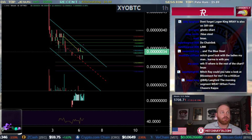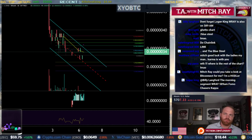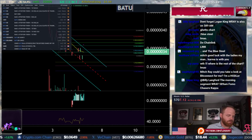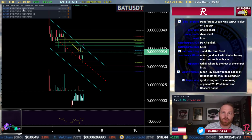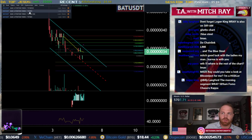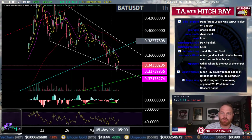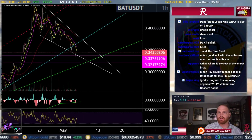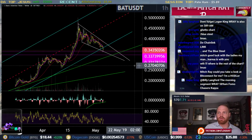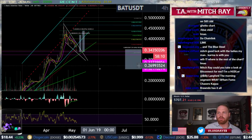Bottom anchor on bat. Crap, dude. Bottom anchor on bat. The bottom of the crazy rounding bottom or whatever, right? Or cup with handle. But, oh my god, dude, what's happening? Bottom anchor point for what?